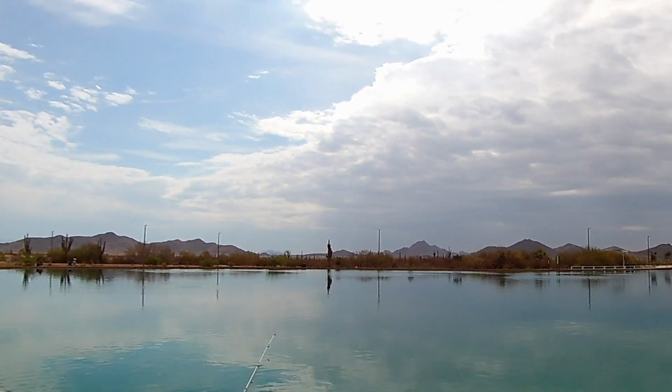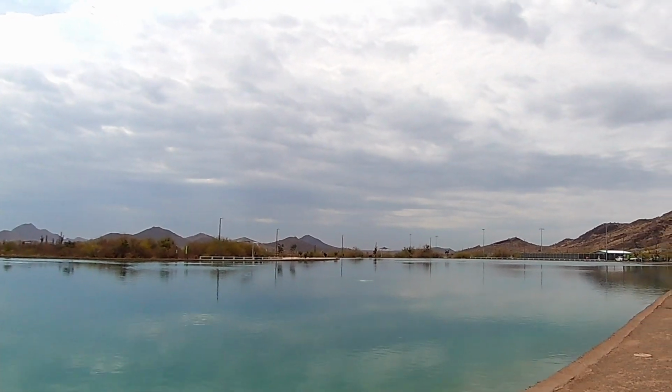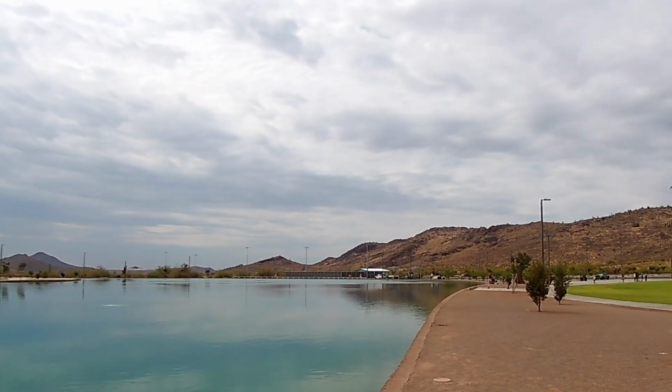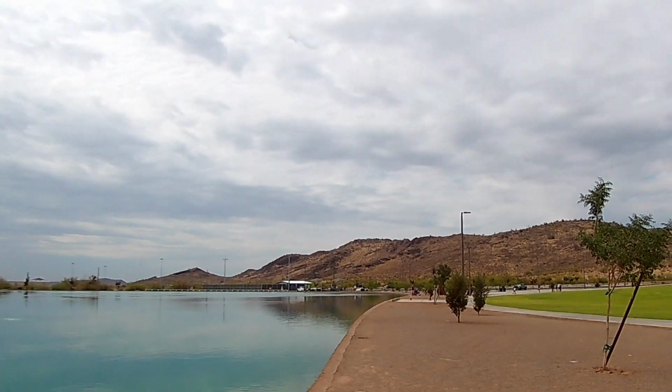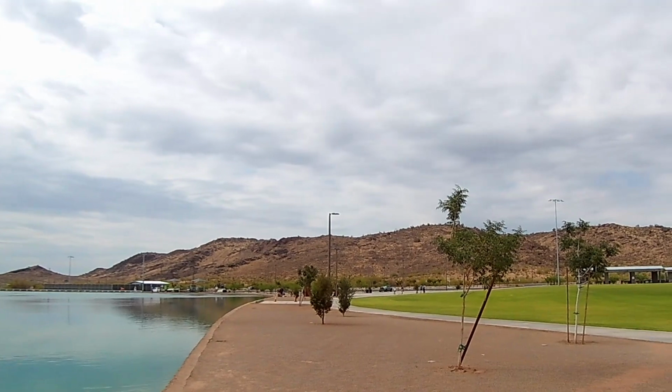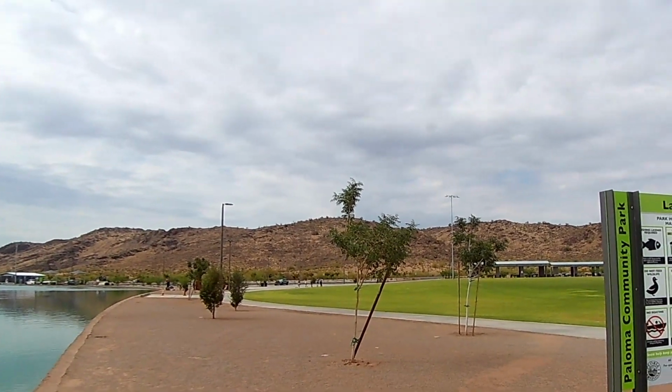And here's the lake. Again, there are no seating areas all the way around. There's dirt and some cement areas, but really no shade or seating. So if you come here, you might want to bring your own seats or some type of shade.